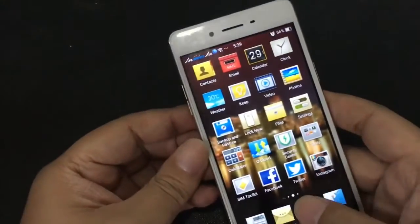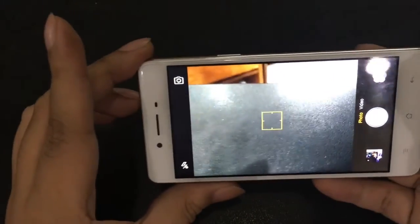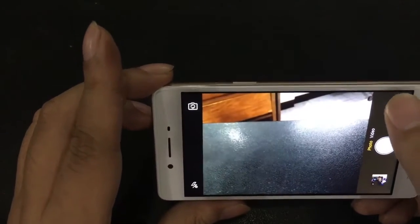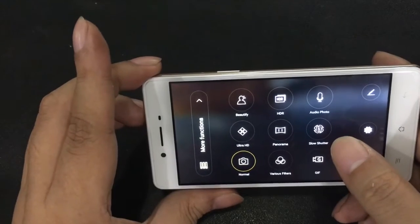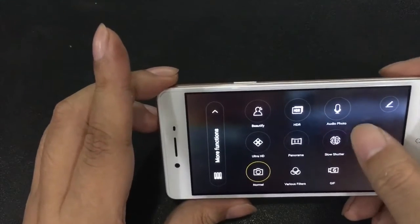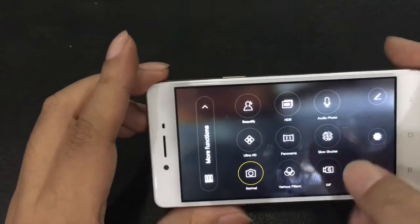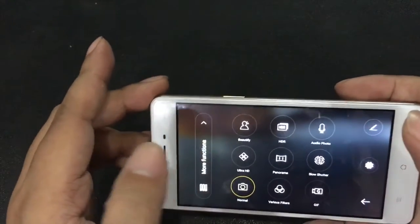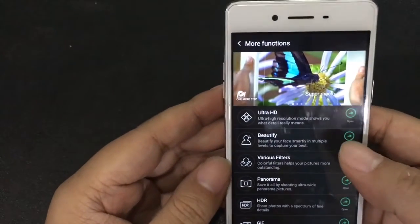Then check natin yung camera. Buksan natin yung camera to. This is how the camera interface looks like. Looks simple, okay? Pero if you want to kalikot the settings, you press this. Ayan, lalabas na yung mga preset. Like for example, if you want to beautify, HDR, panorama, it's all there. Or if you want to do a GIF picture, it's all here, okay? Then if you want to go on to more functions, we press more functions. Then ayan na, you'll see more functions.